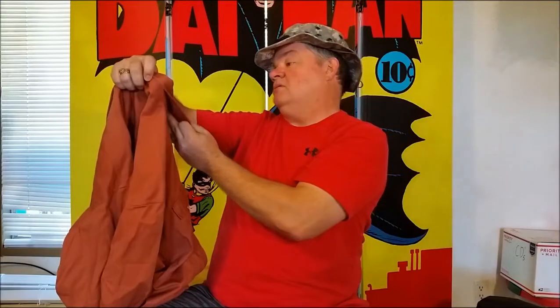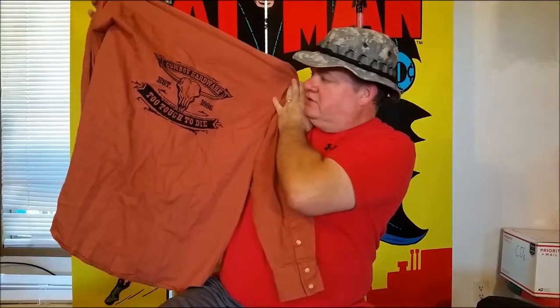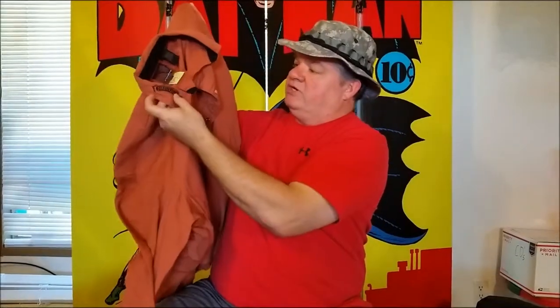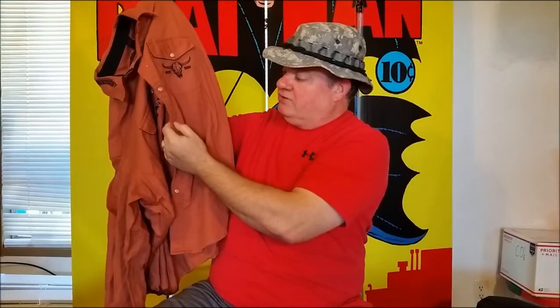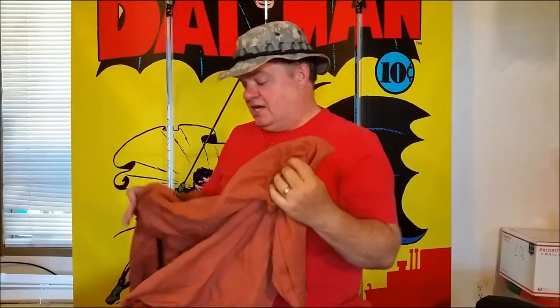The other one that I found, which I know nothing about, and I haven't been able to find anything out about it, is called Cowboy Hardware. And it's got lots of embroidery on it. It says Cowboy Hardware, Too Tough to Die, established 1995. It's got embroidery on the collar and on the pocket. It's got really beautiful, kind of cream colored snaps. Kind of look like marble. And then it's even got it on the sleeves. I don't know if this was a Cowboy Hardware shirt that if you worked at Cowboy Hardware you wore, but this is just a really, really nice shirt. So I paid $7 for that one too.